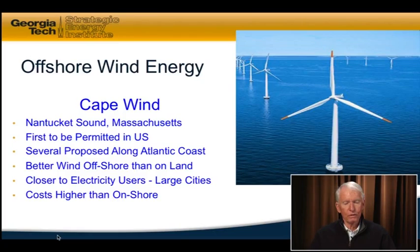So there's better wind off the shore than on land, and significantly better, and it doesn't have to be much better in order to produce a lot more power, as it turns out. And the other advantage to it is that it's closer to the large electrical users, that being the large cities. As I said, most of the land wind farms are in the Midwest, and there are not many people living in the Midwest, so they don't need much electricity out there. So they have to put transmission lines in to get the power to the big cities like Chicago or Los Angeles in order to get it to a user.